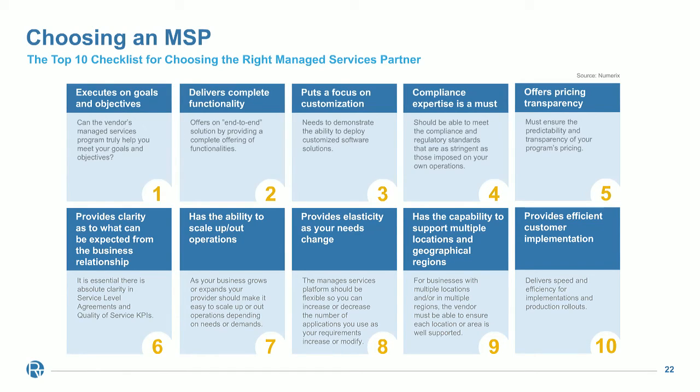Do they provide clarity to what can be expected from the business relationship? It's essential that there's clarity in service level agreements and service KPIs. Are they explaining what's expected from the business relationship, and are they meeting those elements? Or are they really not focused on that, not paying attention to it? It's an important factor that should be part of all reporting from a managed service provider to the customer, so they can see where you're delivering and where you might be faltering and why maybe you could do better.